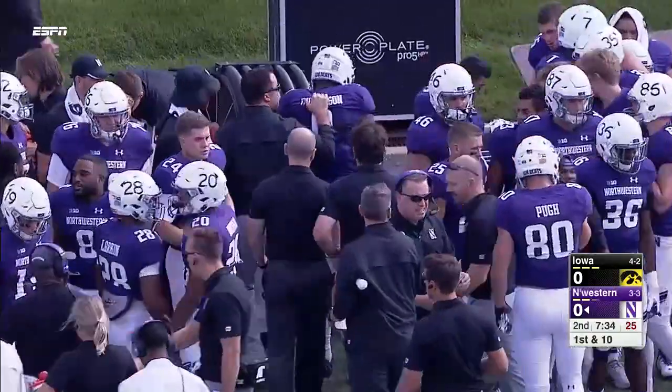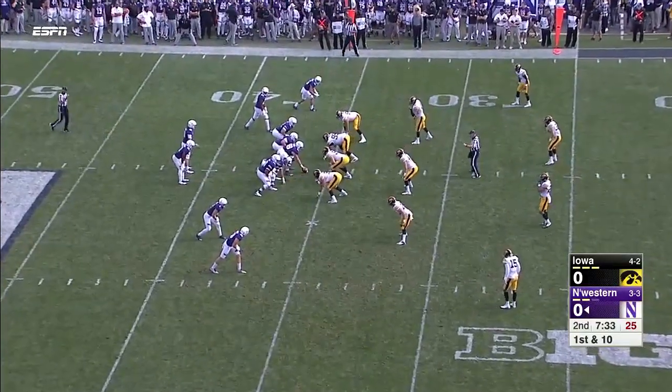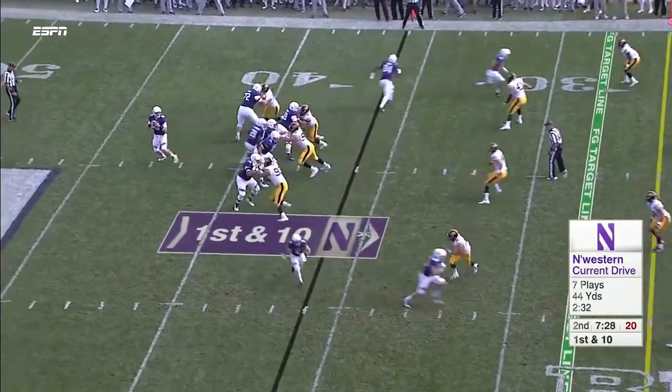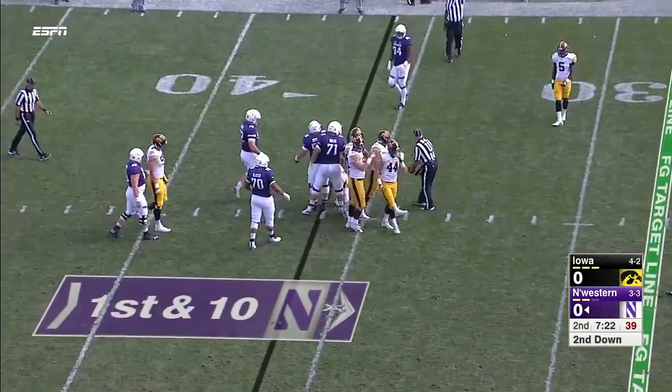And don't say H-back either. Pat Fitzgerald said, look, what are you supposed to tell your family? You're an H? So he went with superback. What does that mean? He is their best all-around player at that superback position, however. Thorson checks it down over the middle and gets an absolute faceful of Neiman.